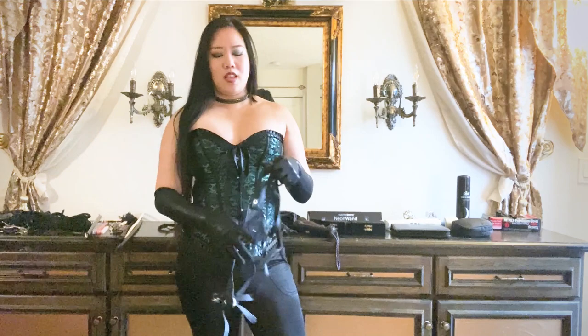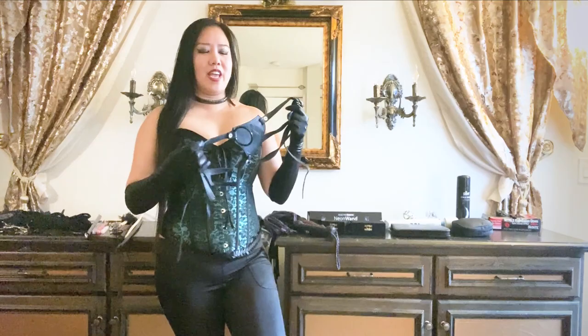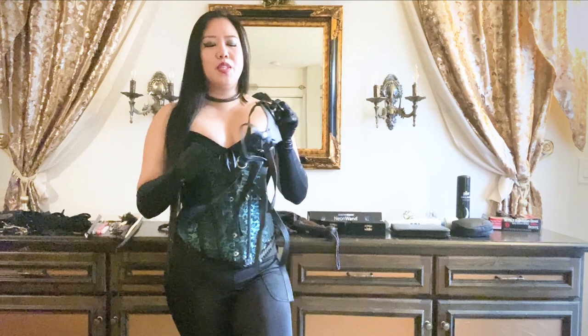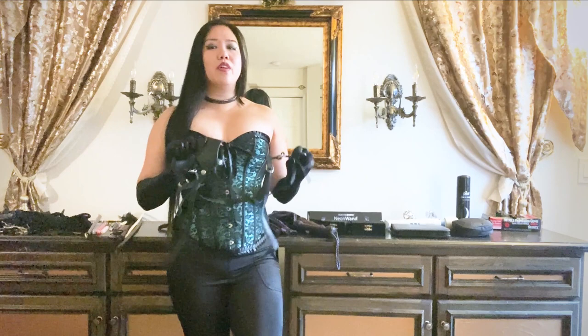Last but not least, we have harnesses for different types of play. Not going to go into the details of it, but just know that these come with different rings and, of course, attachable hardware. This one I actually got a long time ago and is made of leather. However, I believe the ones that are on Amazon are washable and waterproof.